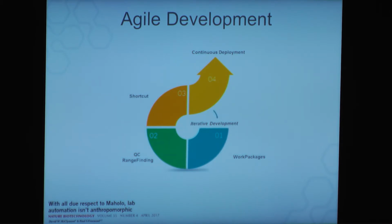But also with that QC, we want to find out what the range of that is. Where do things break down? Where do your assumptions stop? And that can be just as important as meeting a general QC step. But I think when you do that as well, when you're trying to build these systems out, what I'm also looking for is shortcuts.